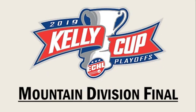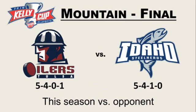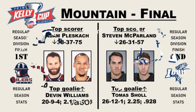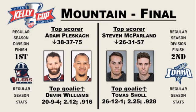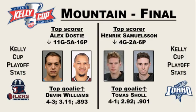In the Mountain Division, the top 2 regular season finishers face off for the title. Idaho tied a league record by playing in 4 overtime games during its opening round series versus Utah. The Steelheads were the first ECHL team to take a series by winning 4 times in OT. Both teams have excellent goaltending. Tulsa's Devin Williams was tops in the league in goals against average during the regular season. Idaho's Thomas Scholl was third.